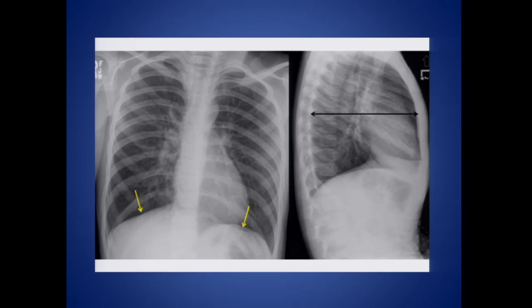And on the lateral X-ray on the other side, that arrow just shows that the anterior-posterior diameter of the chest is increased. What happens with asthma? You get air trapped down in the lungs, so the lungs expand. That's what's going on. They can't get the air out.